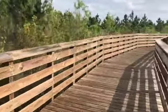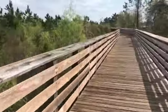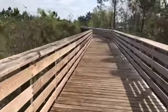28 miles of trails here at Gulf State Park, Gulf Shores, Alabama.